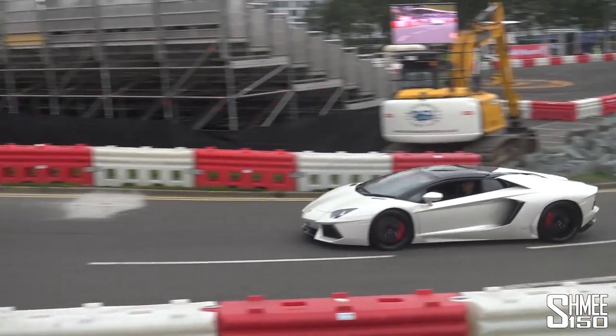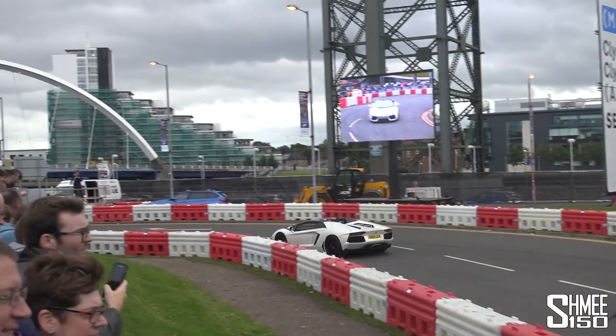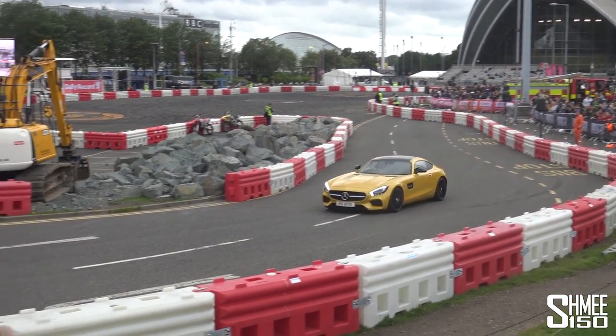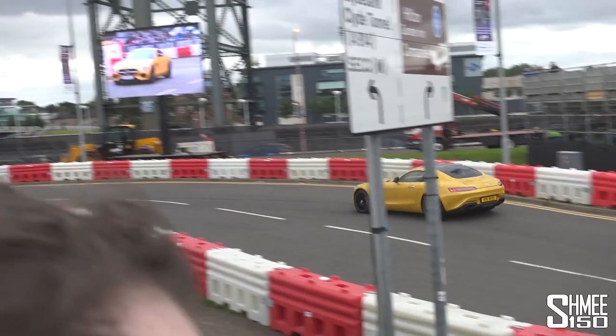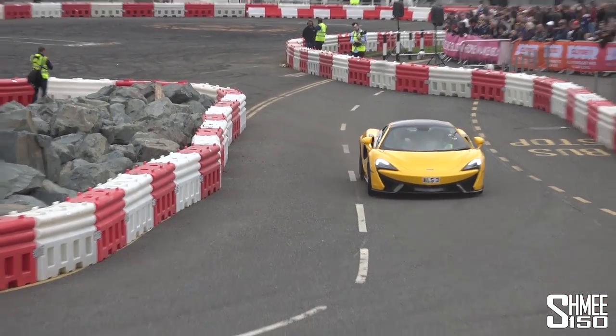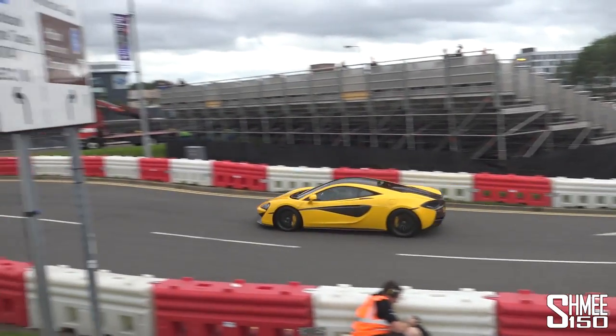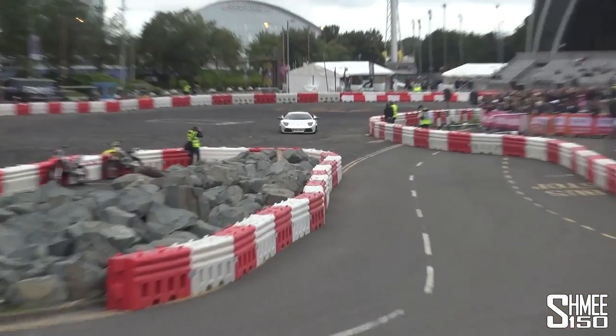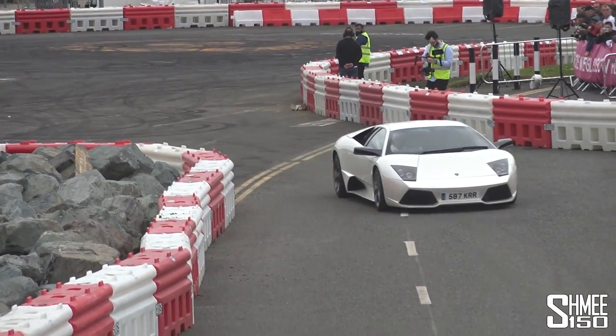His way up round the rotunda. Mercedes AMG GT, 4-litre twin turbo V8, beautiful. And then we get into the McLaren. There's a McLaren Glasgow, and if I should go down and check out the McLaren Glasgow's stand. Some beautiful cars in there. You can always pop down to see their showroom as well.